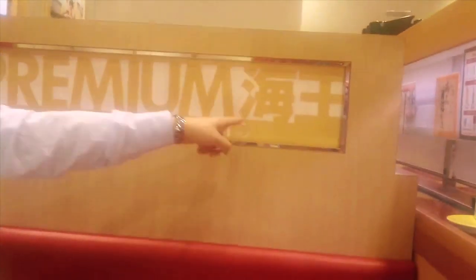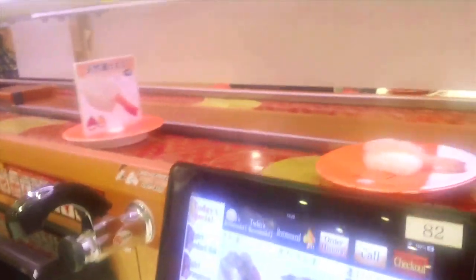What's up, guys? We are at, what's this place called? The Premium Kayo, Premium Sushi Kayo, Sushi Train Kayo. And this is a revolving sushi. I've never tried anything like this before. We used to have it in Metropolis and Metrotown, but it didn't work out, so they don't have it anymore. But this is like authentic Kaiten sushi, okay?